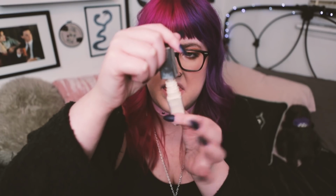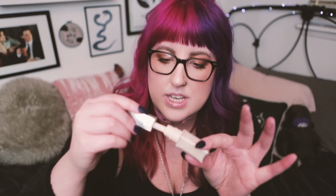I have probably cleaned this thing so many times. There is product all around the base here. It gets everywhere. I have to wipe this off regularly, and I feel like that's so much wasted product. It gets all on the inside of my makeup bag.